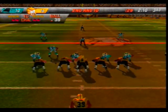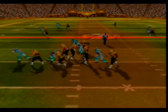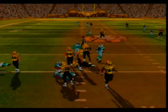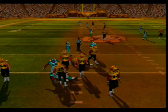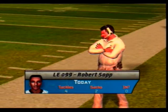Here we go. The Panthers come out of the nickel package. Back it up, baby. Stay close now. Pressure coming. Steps up. Sapp records the sack. It's almost like they knew what the snap count was going to be on that one.